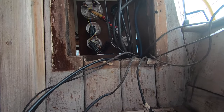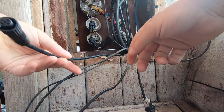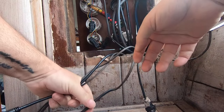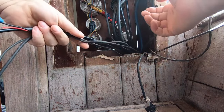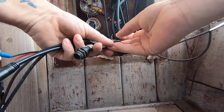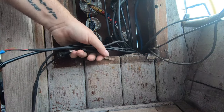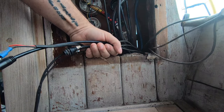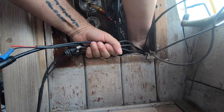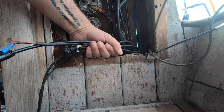So what we're going to do, these are the ones that stay in this cable. That's the one for the wind instrument. That's a power source for USB sockets. That's our radio microphone cable. So I have three here. So this one's coming down into the inverter room here. This one. This one? Yep, pull it through.